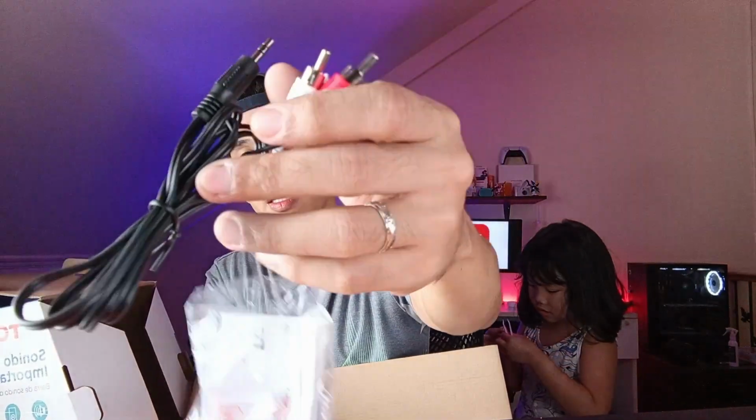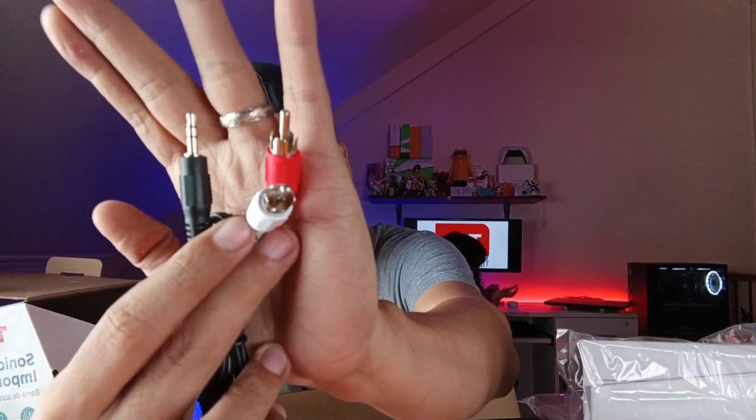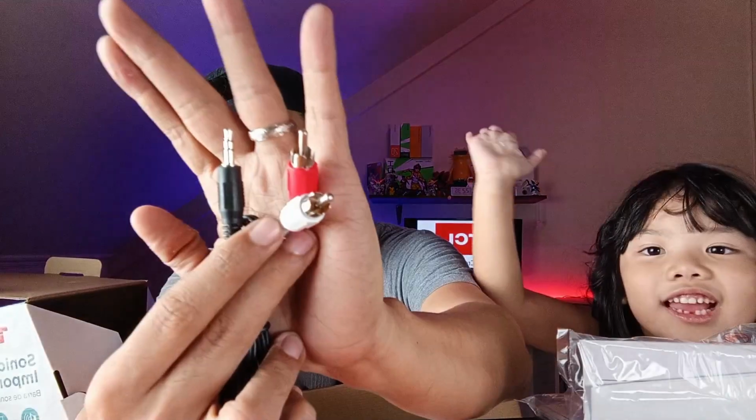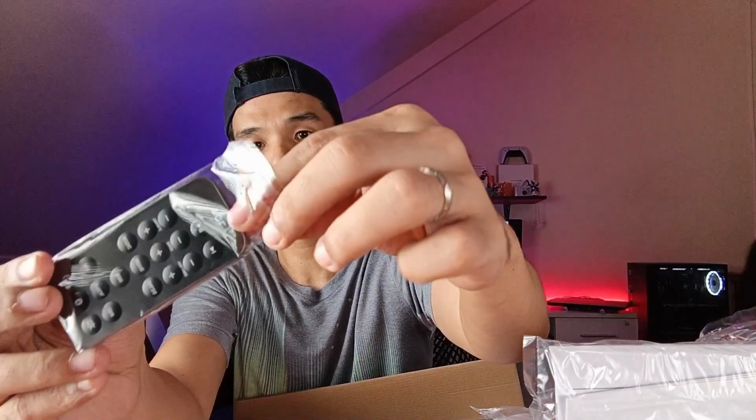Next, you have a packet containing the remote control as well as the RCA cable. Okay. So you have a 3.5 millimeter male to male RCA cable. Can we get closer? No, it's unable to focus at close range. So yeah, this is the nearest that we can get a good focus. Here's the remote control.